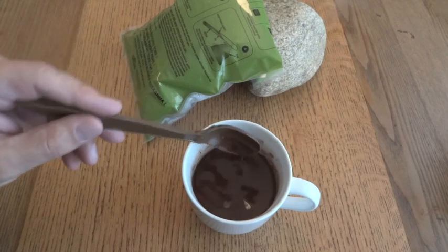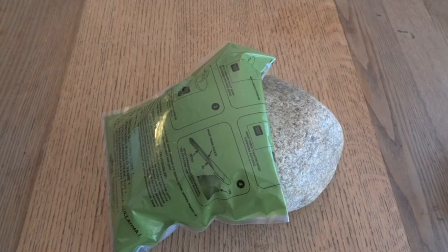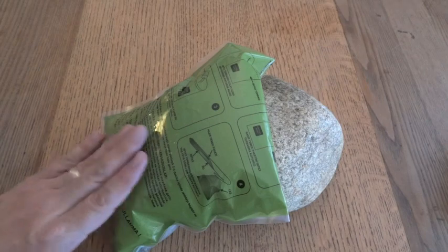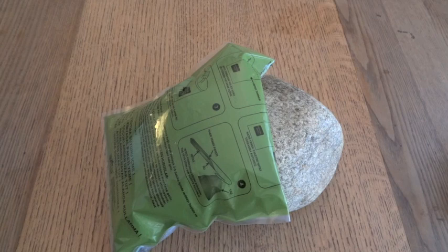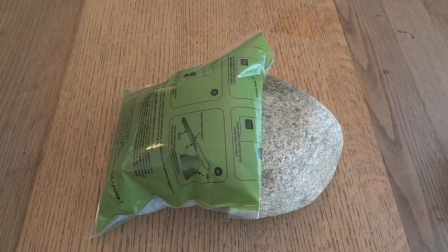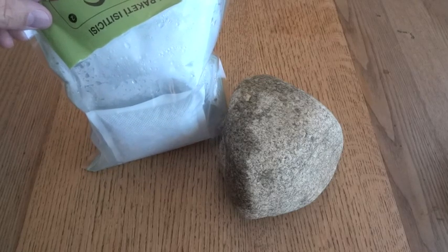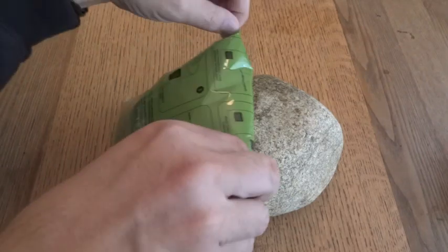Alright, that looks good. I don't know if you can see it, but there's a good amount of steam coming out of this ration heater. A lot of heat in there. Like I said, this seems to be along the lines of the meal spec heaters, which generate a lot of heat. And I normally would like to flip the pouch around, get the heat a little bit more evenly distributed, but it's just way too hot in there. But that's definitely doing its job, so I'll give it a few more minutes.